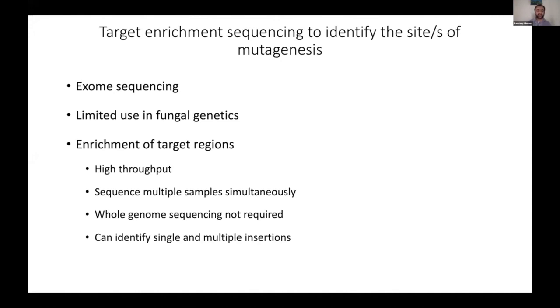It's like exome sequencing. However, the use of target enrichment in fungal genetics is very limited. And a big advantage of using this target enrichment sequencing is its high throughput. We can sequence multiple samples simultaneously. You don't need information of the whole genome. And a big advantage is we can identify single and multiple insertions from one run. I wish I could talk more about this, but since we are out of time, if you're interested in discussing more, we can of course do this later.